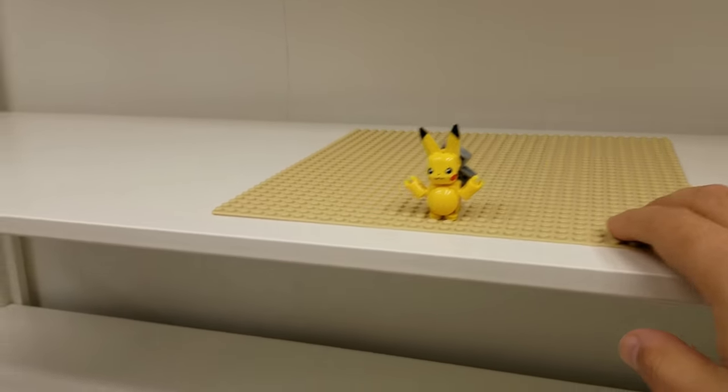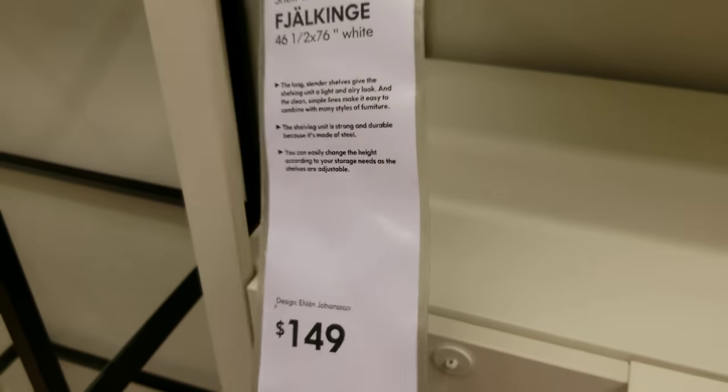Oh, guys, I think I found it. How much is this one? This one is, oh, you're just breaking stuff. Oh, no. This one is, whoa, $149.